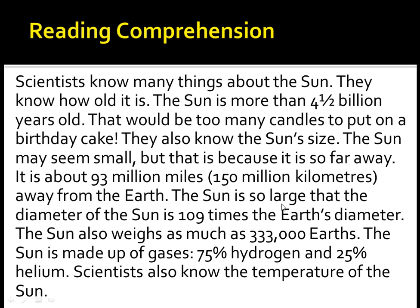The sun is so large that the diameter of the sun is 109 times the earth's diameter. The sun also weighs as much as 333,000 earths. The sun is made up of gases, 75% hydrogen and 25% helium.